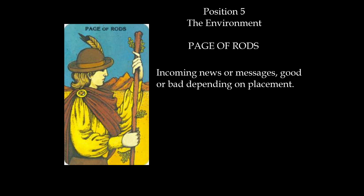This card explains that the client is actually in the correct place to receive such assistance. That was talked about by the Four of Cups. So the Four of Cups says, don't be afraid to take assistance. And what we're looking at here is the Page of Rods, which can represent a person. And in this particular case, does represent a person.